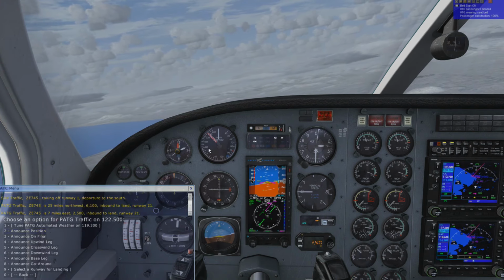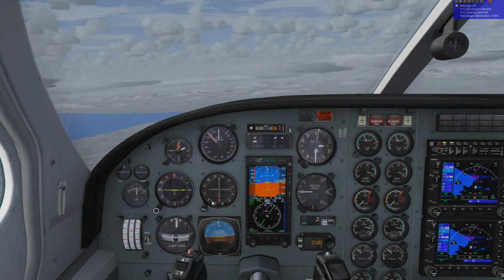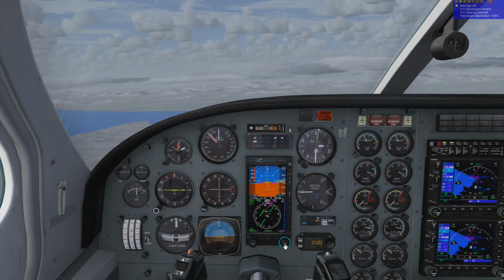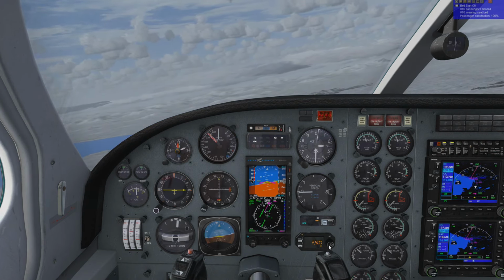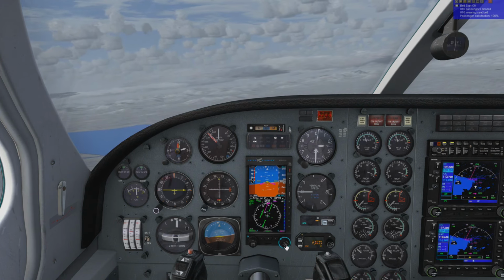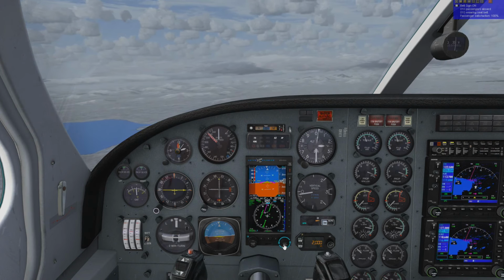That's our position. Papa Alpha Tango Golf traffic. Zulu Echo 745 is east, 2,500, inbound to land runway 21. Is that gonna be it? I have a feeling that's it. We need to get down. It's probably still too high. Come on.